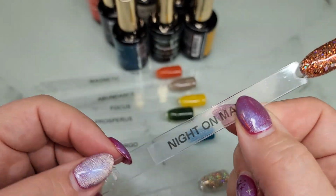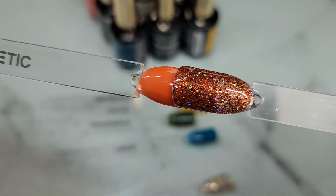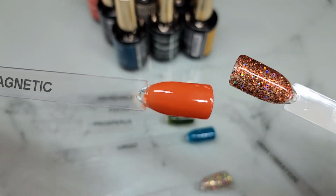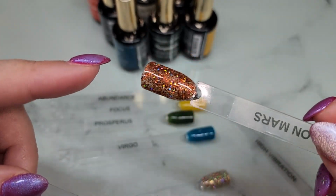So this one right here, Night on Mars, gorgeous over the orange. Look at that. Isn't that pretty? That would be so stunning. You could do 1 coat over a color and just let it be like that. You can do 2 coats and make it really super saturated and pigmented with the glitter.